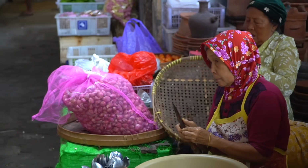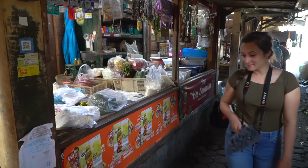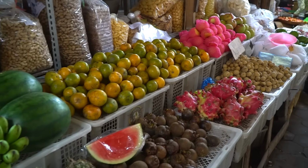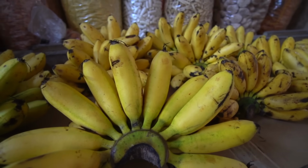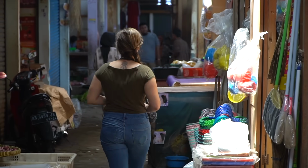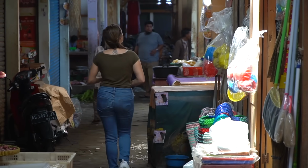So we're exploring this tiny little market in the village. There's not a whole lot going on. It's pretty sleepy in here, but there is some fresh produce. Everyone's just going about their daily business, and everyone's curious why we're walking around here. But there's a little snack that we're gonna try for breakfast in here.